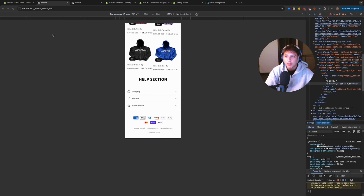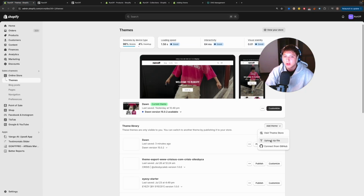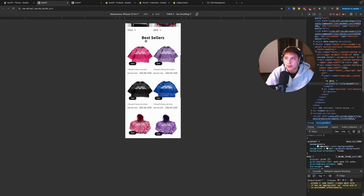If you messed something up and deleted some code accidentally, just delete this theme, and then click add theme, click upload zip file, and then put your backup in here. Now you have this section done, which is pretty much the main section.